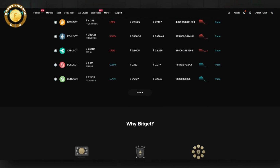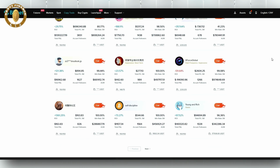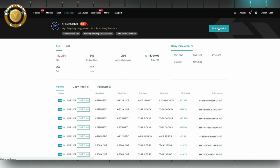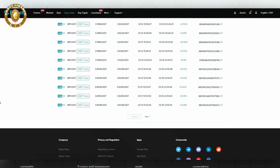Popular traders get full on the platform. This means they can no longer take on other followers. You can still join them later by using the slot reminder button. When a slot opens up, Bitget will send you a notification so you can join them.